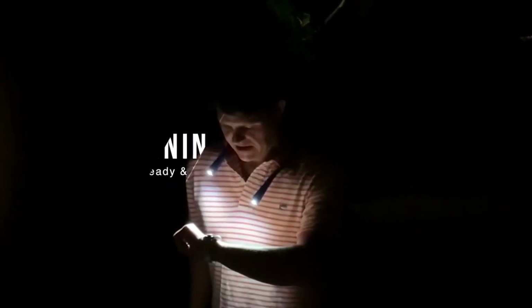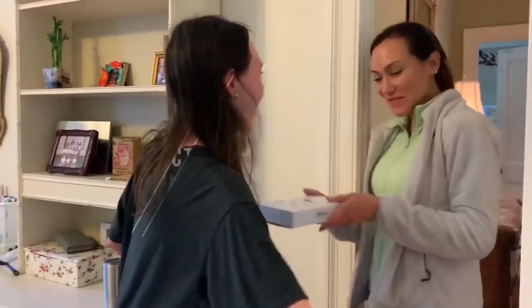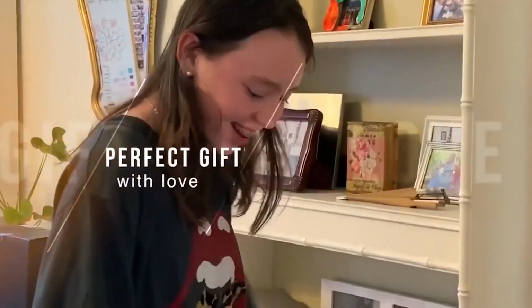In addition, Glocusent doesn't strain your eyes by protecting them from direct bright light. The price is between $20 and $30.